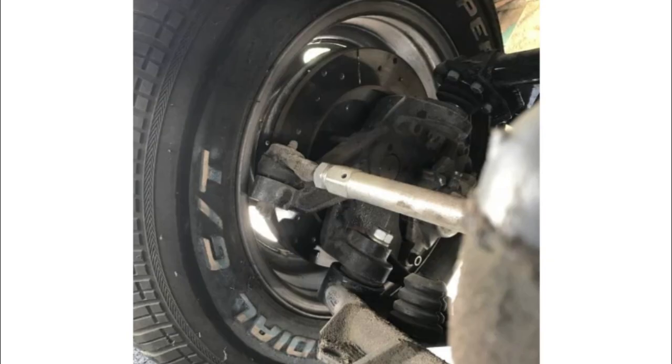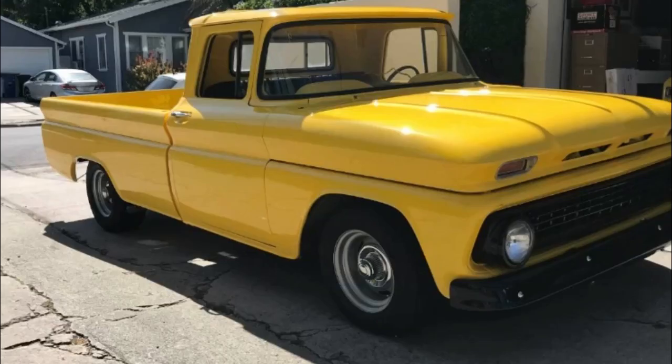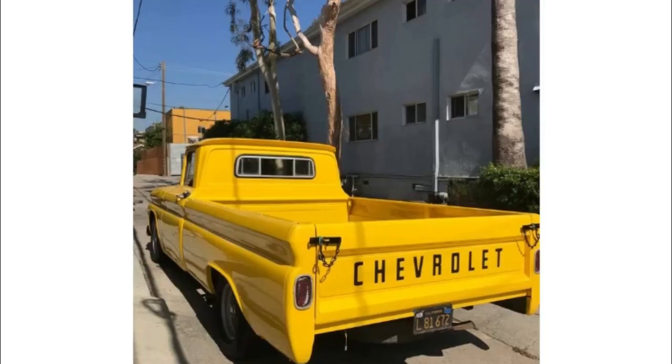Mechanically, it has seen a long list of upgrades and new parts. A brand new clutch, CPP front control arms and springs, and a power disc brake conversion bring modern stopping power to this vintage truck. It's also been converted to power steering, paired with new shocks for a more comfortable and controlled ride. The stance is finished off with new 15x8 rally wheels wrapped in brand new tires, giving it the perfect balance of classic style and road-ready confidence.